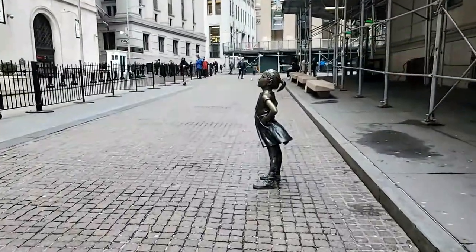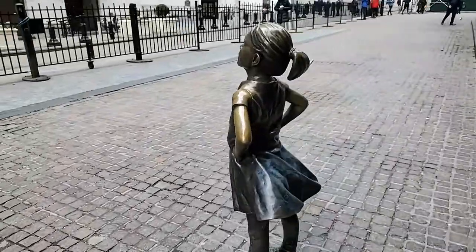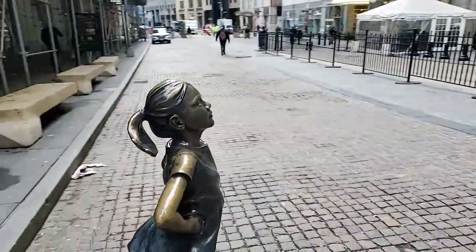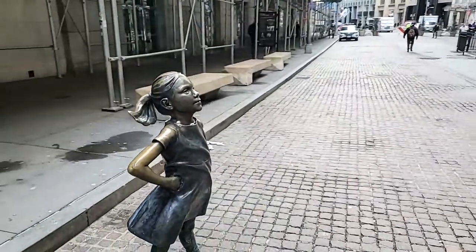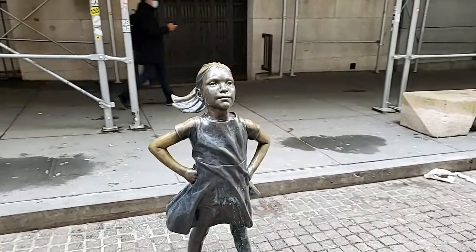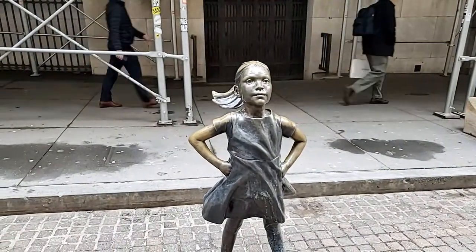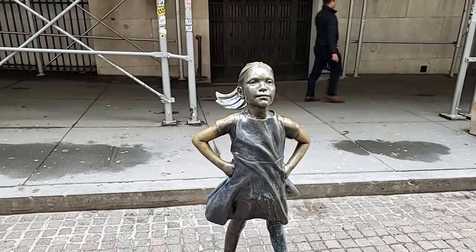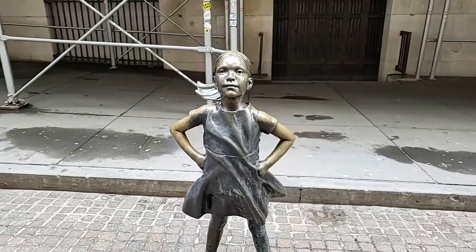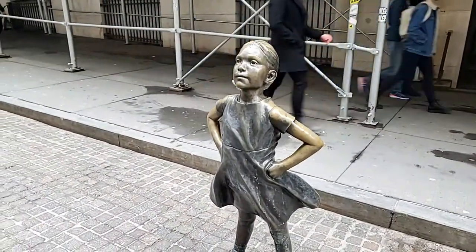Now, this is a newer addition to the area, but has become very highly visited and very well loved. This is the Fearless Girl, and this was commissioned in 2017 by an assets management group, in honor of International Women's Day, kind of encouraging some of these institutions to think about women in boardrooms and leadership roles. And so it was commissioned and placed here, but actually not initially right in this spot.